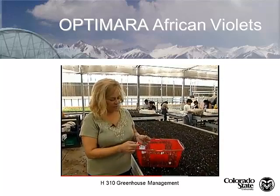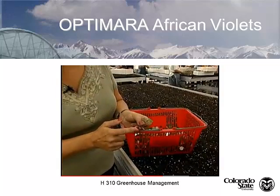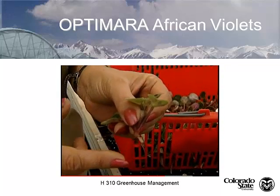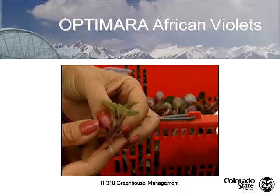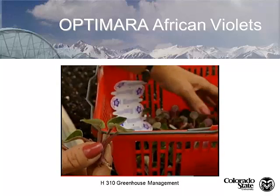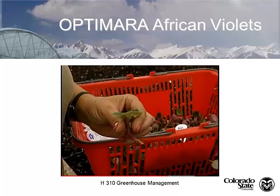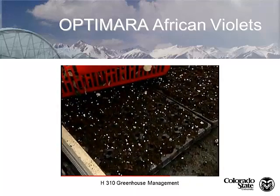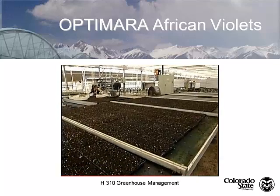And you can see it's broken off here. A few little hair roots there, just getting going. And every one of these babies, and you can see there are masses of them, will be stuck by variety into this plug tray. This is an 84-cell plug tray. And they do massive amounts of these.